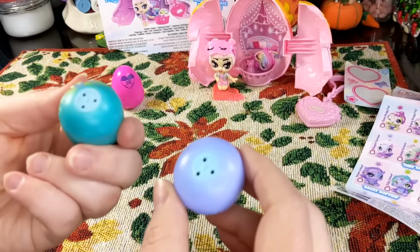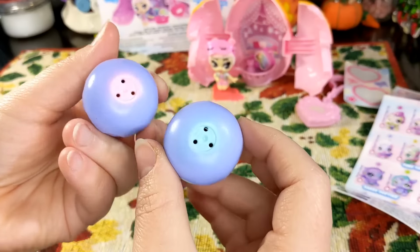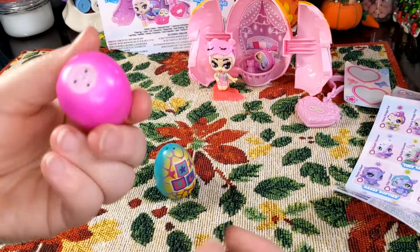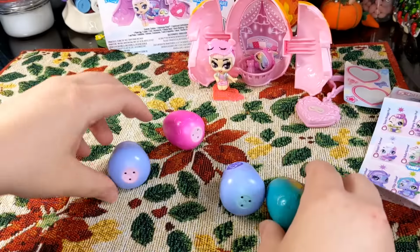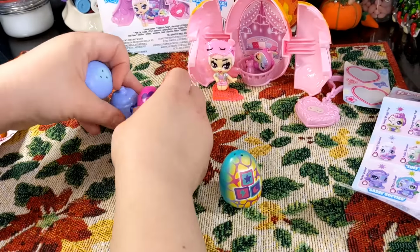Somebody said in my comments that it tells you if it's a boy or girl on the bottom. And I was like, I didn't even realize that. So, I guess we got two boys and two girls. So let's open the boy first. Girls can go back here.